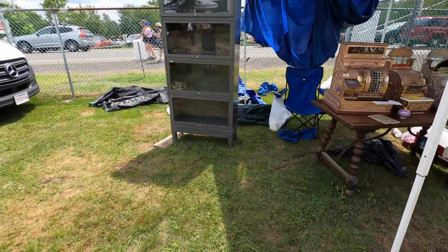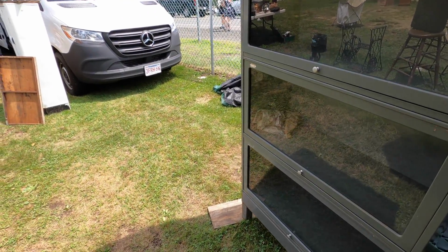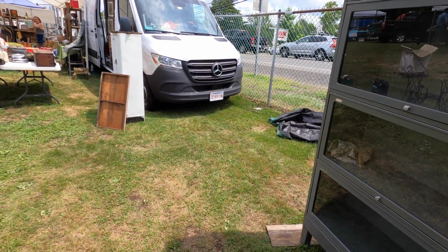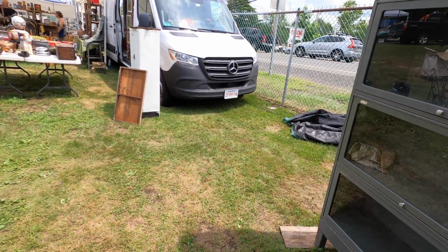Now, I'm not sure if this is still technically a barrister's bookcase, but it's very similar. It's very industrial looking. Is it wood or? No, it's metal. Looks like the thing that would be in an industrial setting of some sort. Yes. That'd be good for displaying stuff.